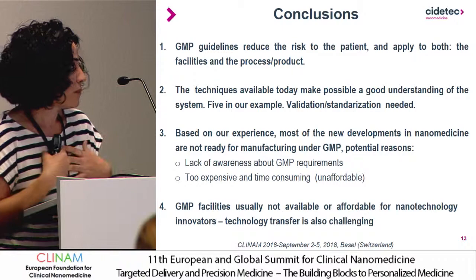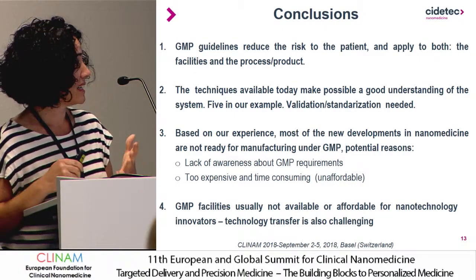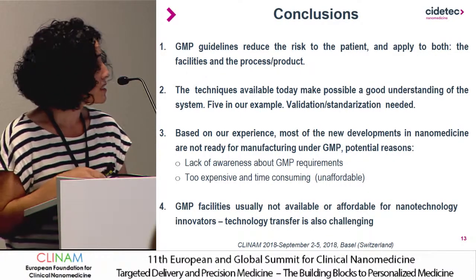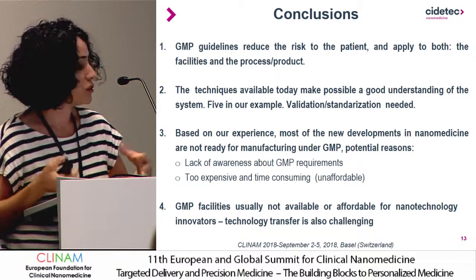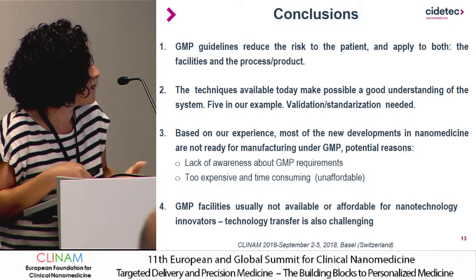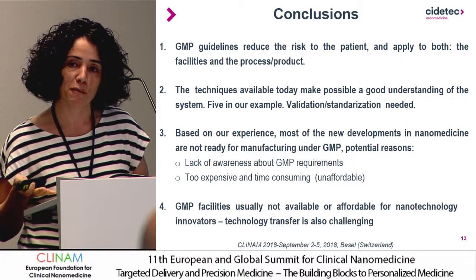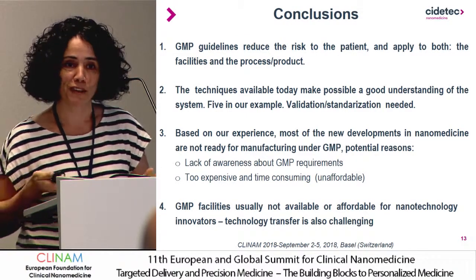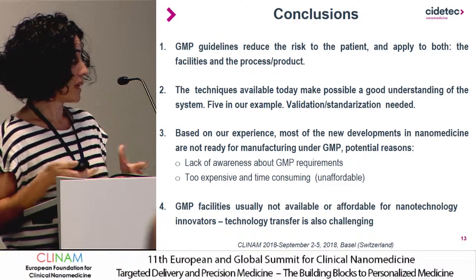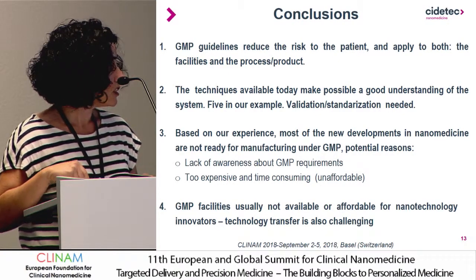And based on our experience, and this is our opinion, most of the new developments in nanomedicine are not ready for manufacturing under GMP. Potential reasons could be the lack of awareness of GMP requirements among innovators, and also that this preparation is too expensive and time consuming to be affordable for innovators working on nanomedicine. And finally, GMP facilities are not usually available or affordable for nanotechnology innovators, and technology transfer is also challenging.